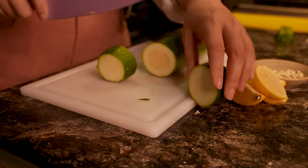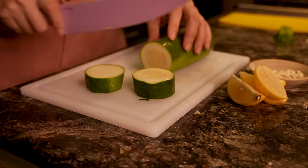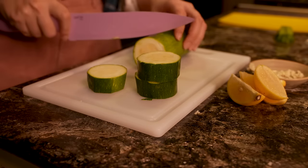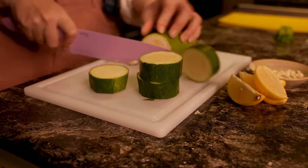Zucchini. I've actually never cut a zucchini before, so I'm just kind of guessing on how to cut this into half-inch thick pieces.